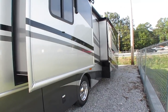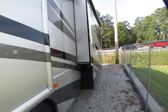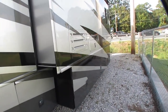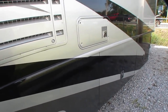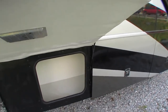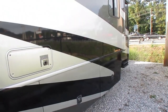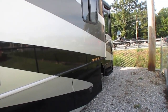Now, I want to point out one thing. Unfortunately, when you have 2 sets of opposing slide outs, you're going to lose your pass-through storage. You still got a fair amount of storage for a Class A, but because of the way the slides work, you're not going to have full pass-through. But what you lose in exterior storage, you're going to gain on interior storage and interior room. This thing is just, square footage is massive.